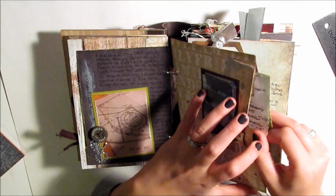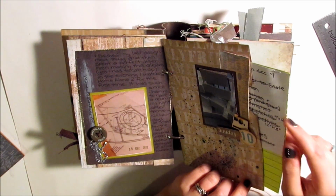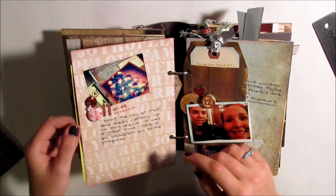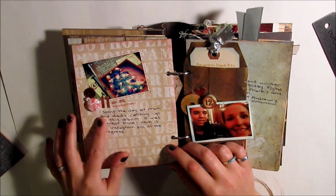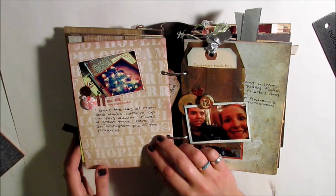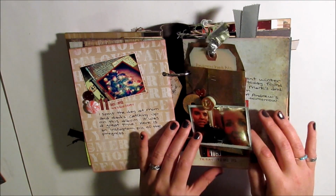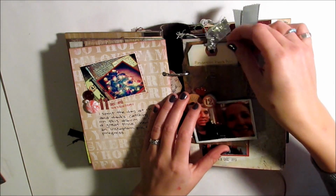Another pocket in here. I like to add random memorabilia, so this was just a list that I made of all my school projects I had to complete. So on the days like this where I'm busy at school, sometimes I would post pictures of my projects, and that would be basically all I did that day.